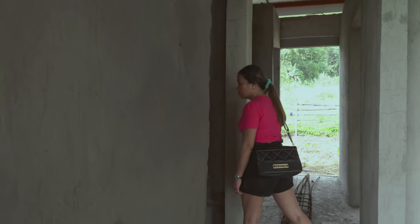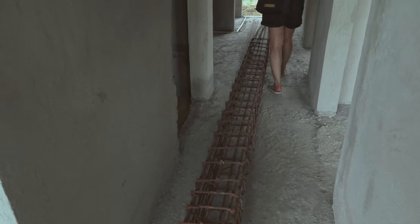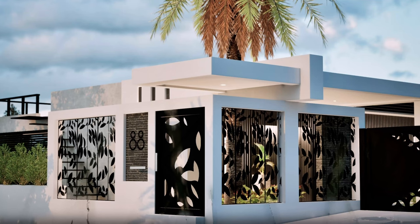Okay. And this is the column that's ready for the protruding beam out at the front entrance, where we're going to have our pedestrian access gate and all that sort of jazz. So, yeah.